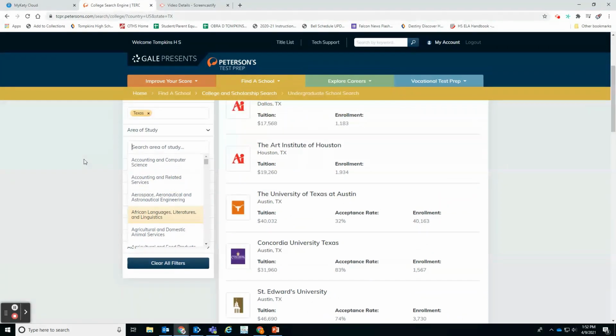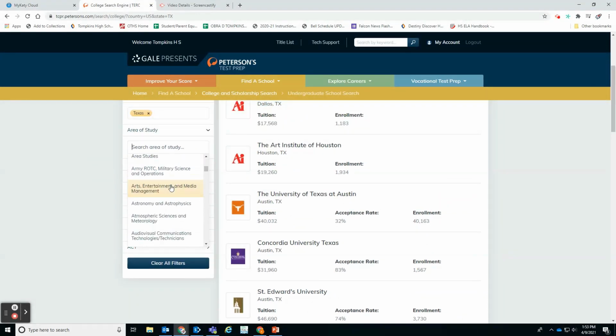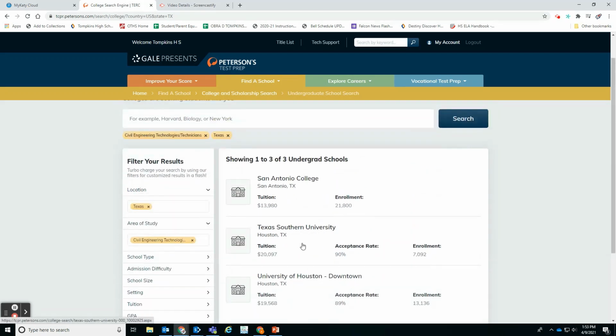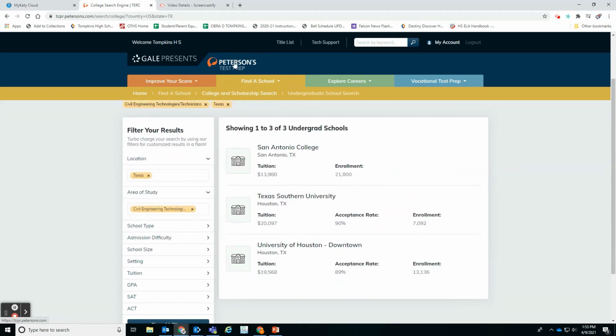So let's say I'm really interested in, maybe I like civil engineering technologies. So then it would tell me 3 undergrad schools that are available within the state of Texas that have civil engineering technologies degrees. And then it would tell me in general what the tuition would be, what their enrollment is, how many people are accepted if they know that information.